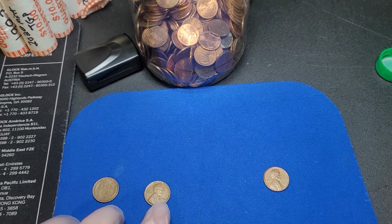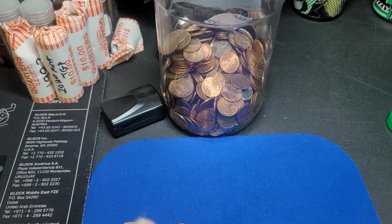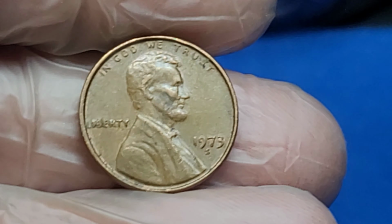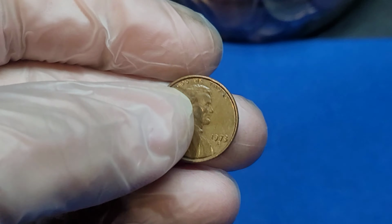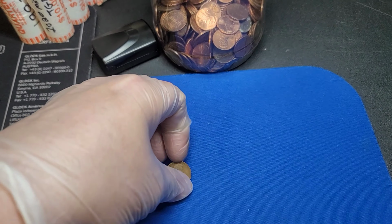Alright, so we got a few rolls down here. I did pull this out of the jar, so this is from a different hunt. I'm going to set that to the side because it came out of that jar, 1973S. This is from my last penny hunt, actually, that I just didn't pick up. Just didn't see it. So I'm going to put that up there so it's not mixed up with this hunt.